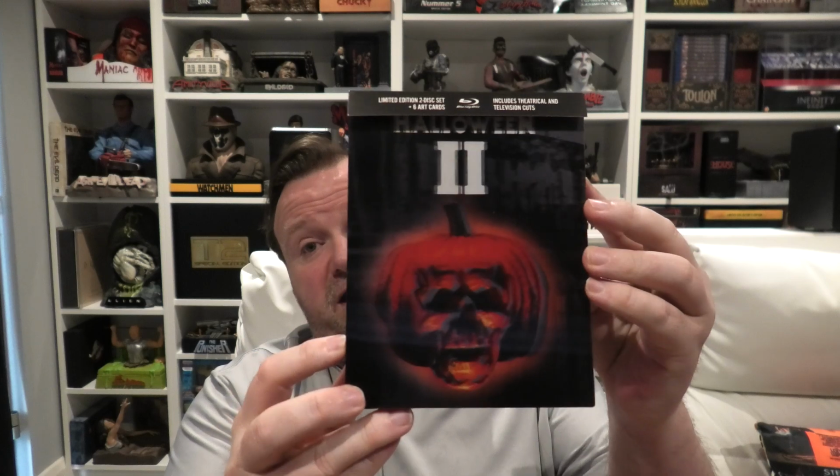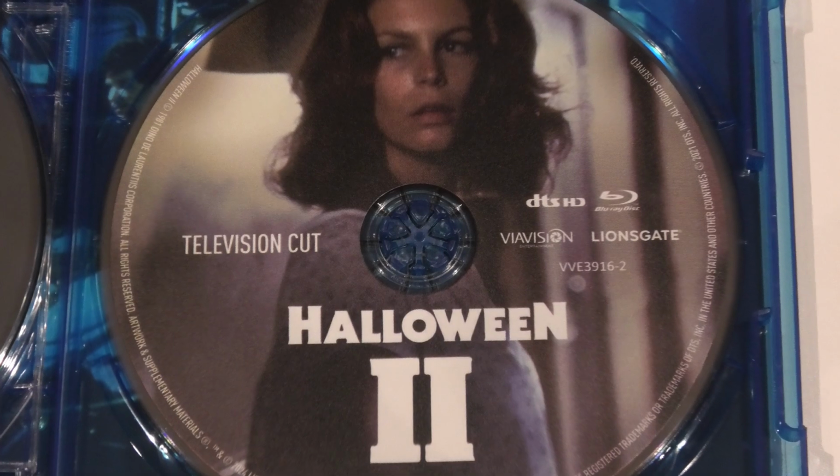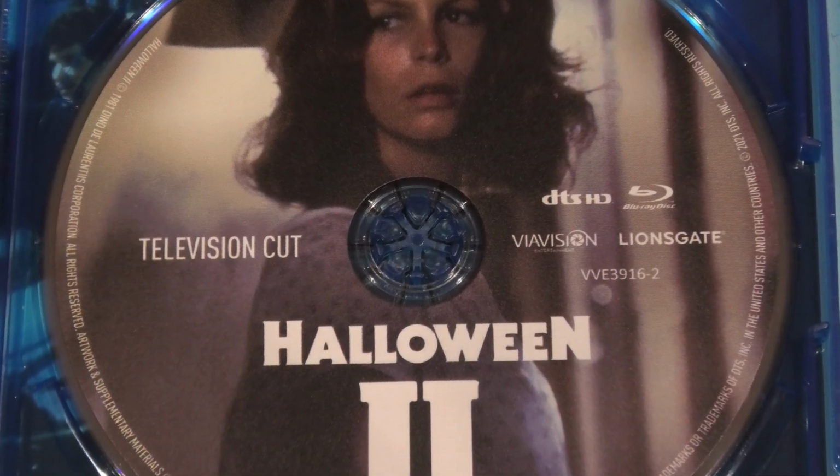So this is the first one here, and it is Halloween 2. Now it's from a company called Via Vision. You get this gorgeous lenticular cover with this as well. But what makes this release that little bit special is the fact that you get the television cut of Halloween 2, but it's the first time ever on Blu-ray. Isn't that incredible when you think about it?